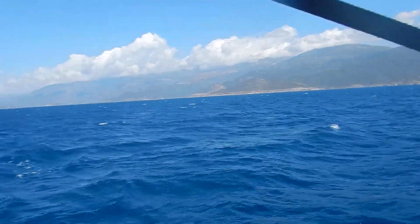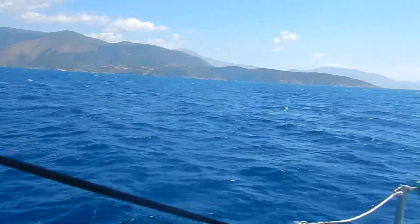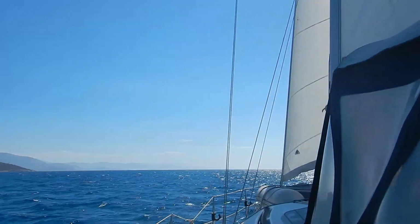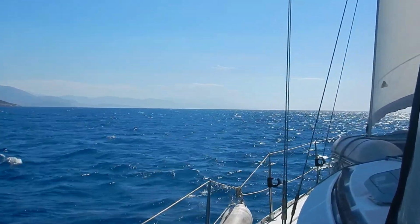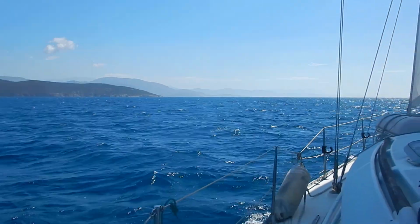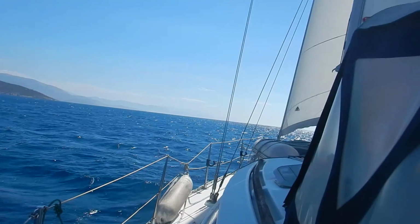There's the mainland of Greece. And somewhere down there is where we're going. Probably at that waypoint down there. Way down there is where we're headed eventually.